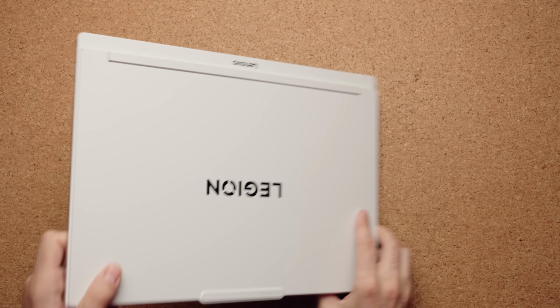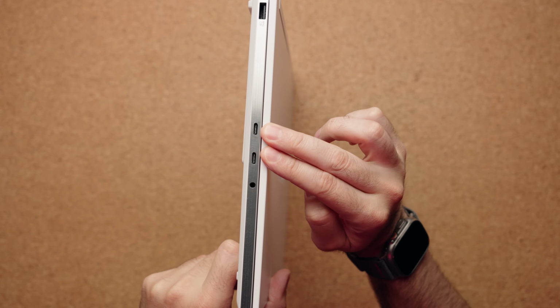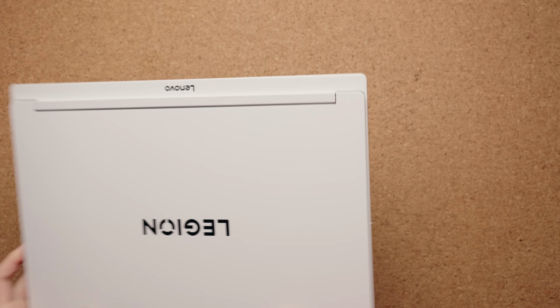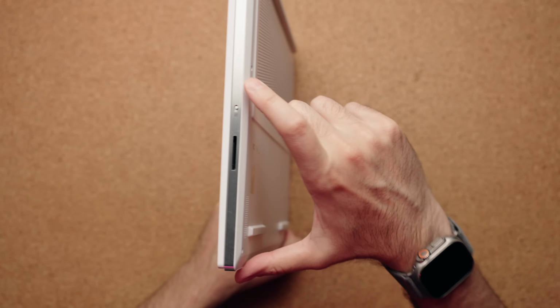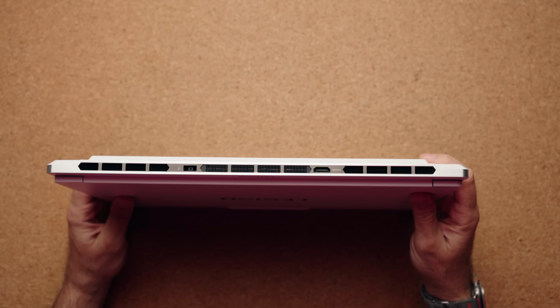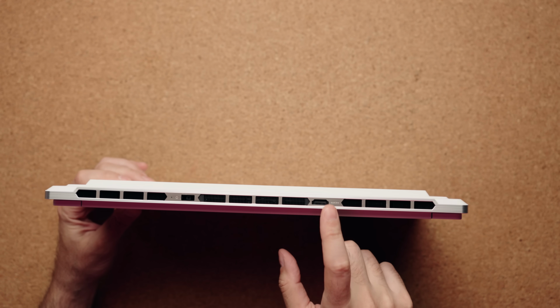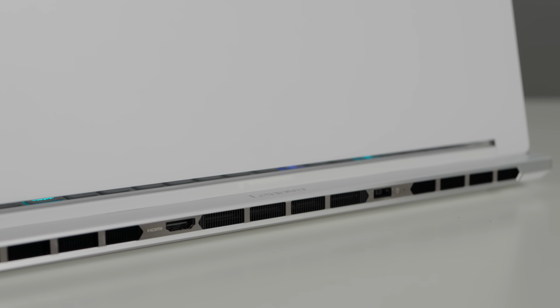Port selection is not bad too. Like, on the left-hand side, you have your USB-A port, two Type-C ports, one of them is Thunderbolt 4, your combo audio jack. And then on the right-hand side, you have a full-size SD card slot, a switch to disable the webcam, another USB-A port, and then around the back, you'll find the power connector and a full-size HDMI. Now, the only thing that I think is missing for ports is an RJ45 jack, but honestly, this thing is thin enough, so I'm gonna let it slide.